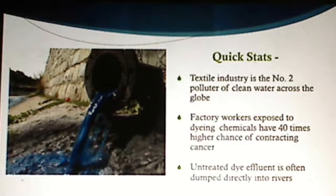According to the Ethical Fashion Forum, the average t-shirt uses between 16 and 20 liters of water just for one t-shirt. Globally, the textile industry discharges 40 to 50,000 tons of dye into water systems each year. Because of this, the textile industry is the number 2 polluter of clean water across the entire globe. Factory workers exposed to dyeing chemicals have 40 times higher chance of contracting cancer in their lifetimes, and untreated dye effluent is often dumped directly into rivers.